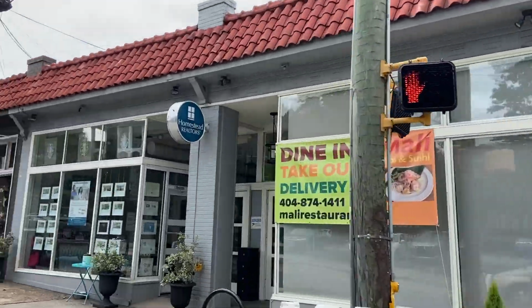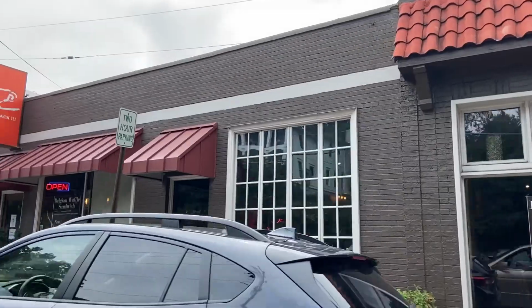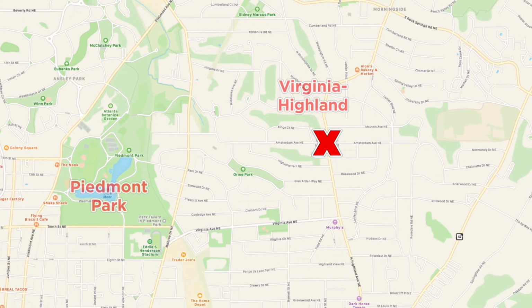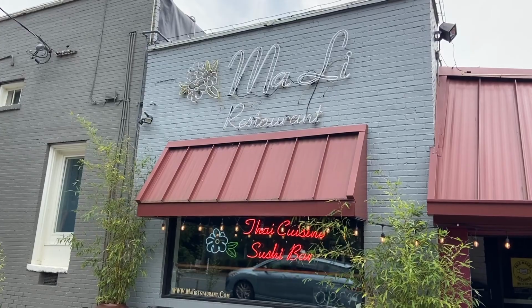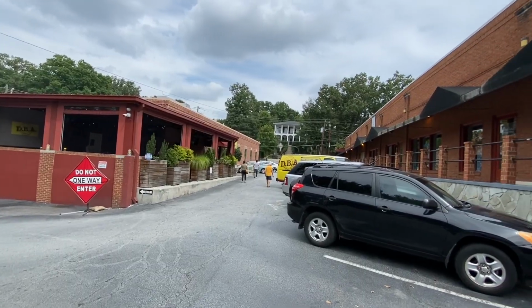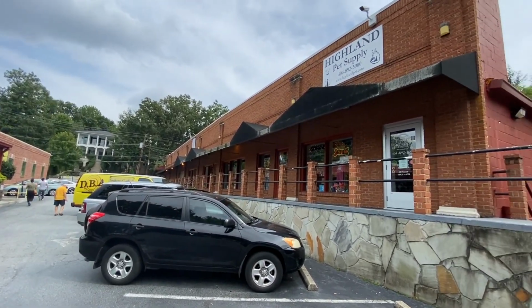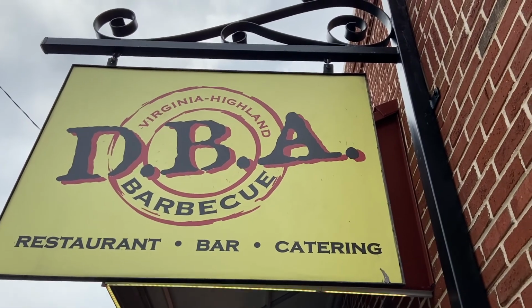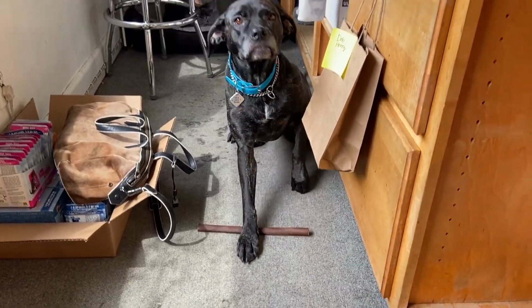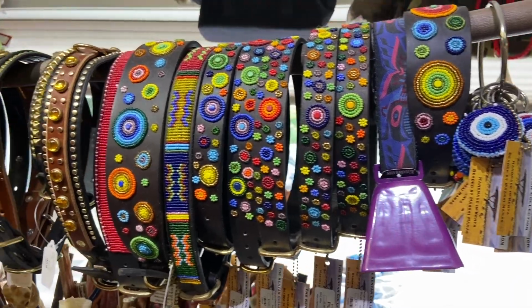Continuing south on Highland Avenue, our next village is at the intersection of Amsterdam Avenue, which you can follow west right into the heart of Piedmont Park. The village at Amsterdam features Thai and sushi, a locally owned coffee house, a post office, a taco place, some of Atlanta's best barbecue, and also Highland Pet Supply, which is the oldest and definitely the coolest pet store in the ATL.